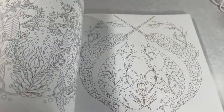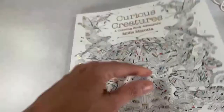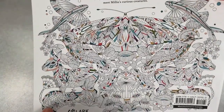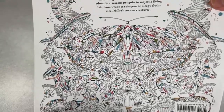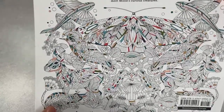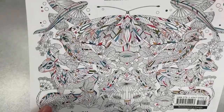Yes, this is a pretty one, and this one is going for $8 by Millie Morata, totally new. This came from Lark Crafts. $14.95 is the sticker price. In her latest book, Millie brings you her own choice of remarkable and fascinating animals to color in, from the adorable macaroni penguin to majestic flying fish. From weedy sea dragons to sleepy sloths, meet Millie's curious creatures.